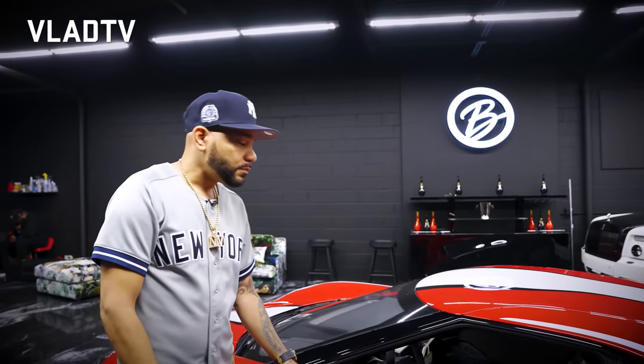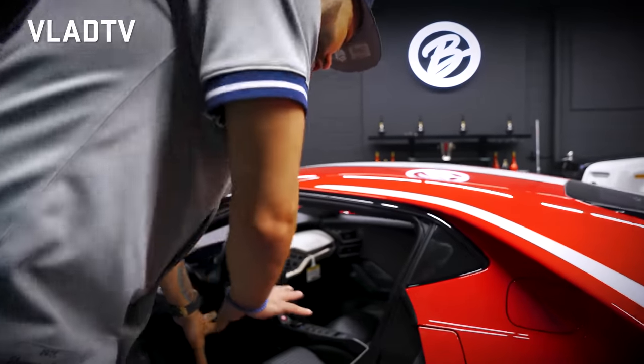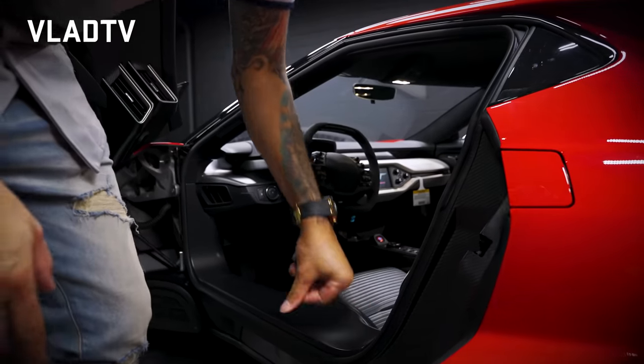Okay, let's take a look at the interior. All right, so you look at the interior. First of all, when I talk about this car, this is all carbon. The car is fully carbon. This is all real carbon. This is not a sticker. This is not some of the stuff that you see in some of these other cars.